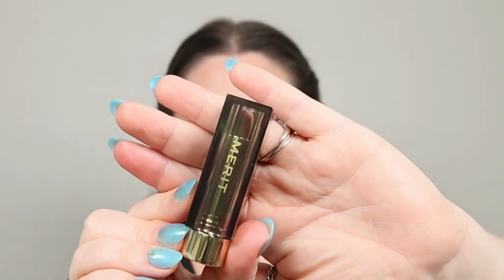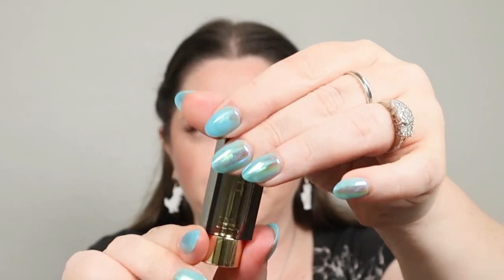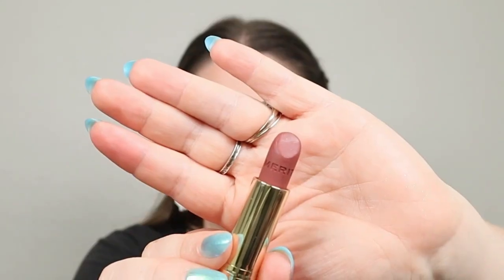So I thoroughly enjoy this one. I do like the formula, but Cookie Dough was a letdown in terms of flavor and scent. Another new release from Merit. This is one of the matte lipsticks. They call this the Signature Lip Matte. This one is in Mason, I'm pretty sure.